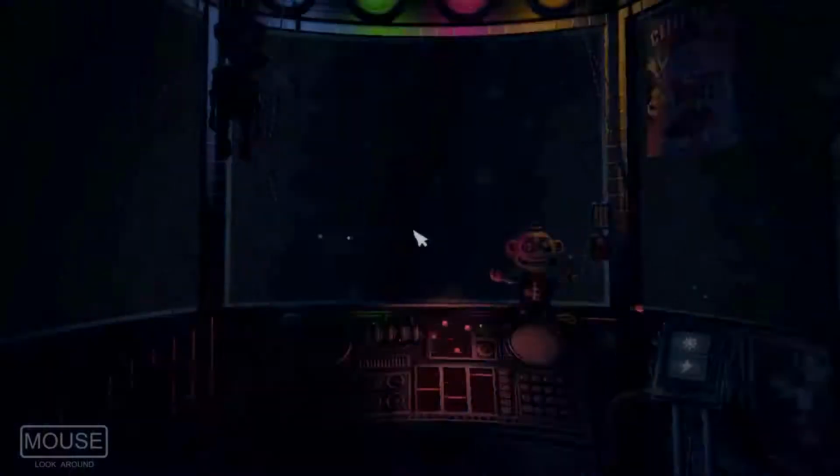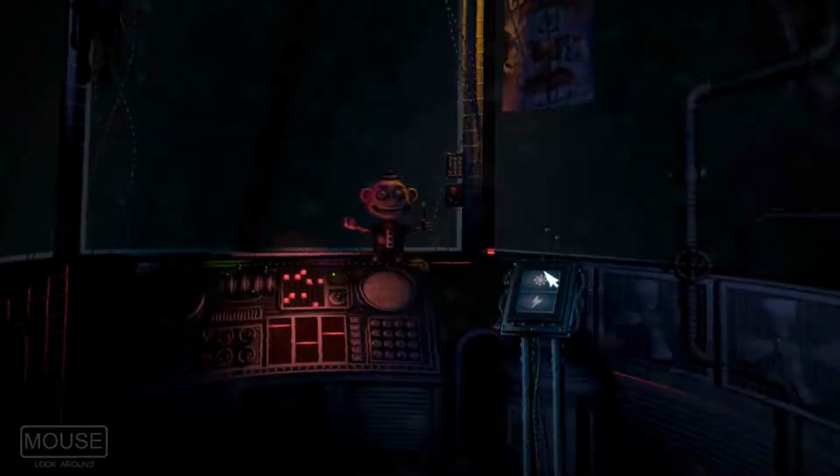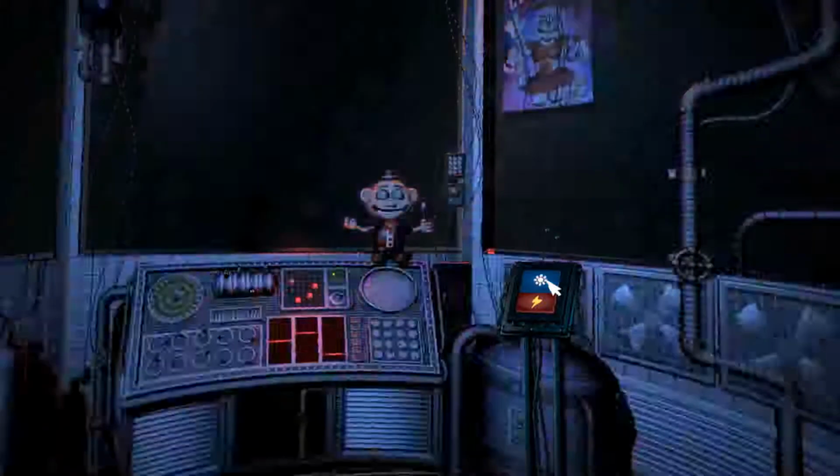Motion trigger. Circus gallery vent. Circus Baby had a busy day today. Let's check the light and make sure she's in proper working order. Oh, Circus Baby, we aren't here to play hide and seek. Let's encourage Baby to come out of hiding with a controlled shock. Let's try another controlled shock.